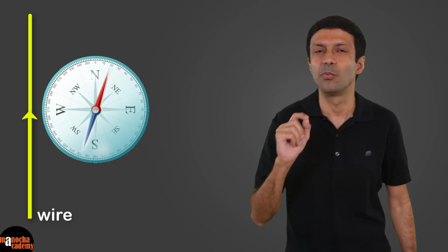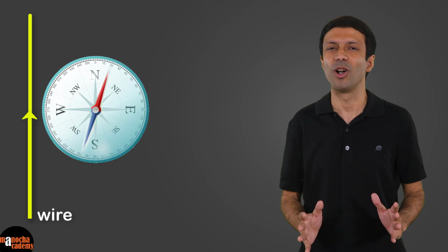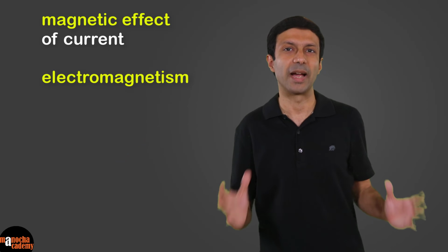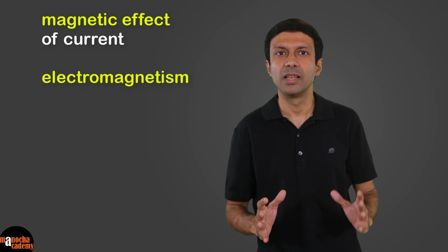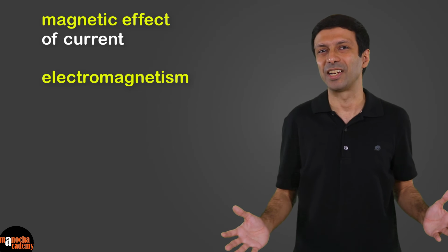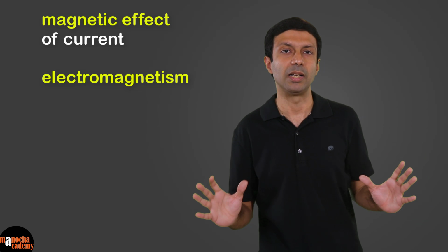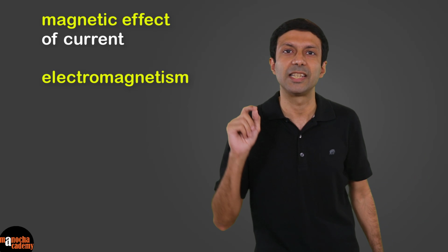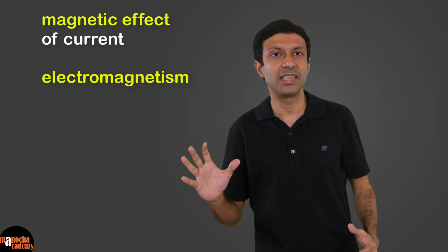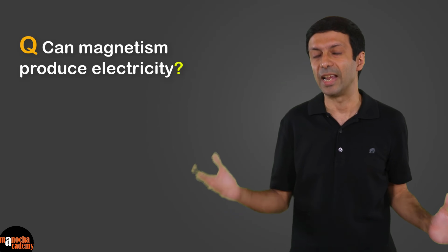So Ørsted concluded that when the wire carries electric current, it behaves like a magnet. A current carrying wire creates a magnetic field around it. And this is called the magnetic effect of electric current, or electromagnetism. In other words, electricity is producing magnetism. It's like magic. Previously, electricity and magnetism were treated separately. But now, after Ørsted's experiment, we know that the two are linked.